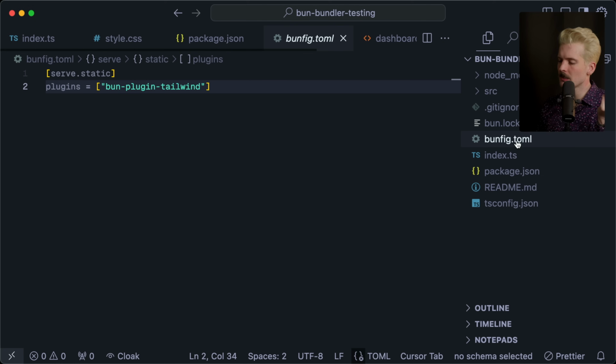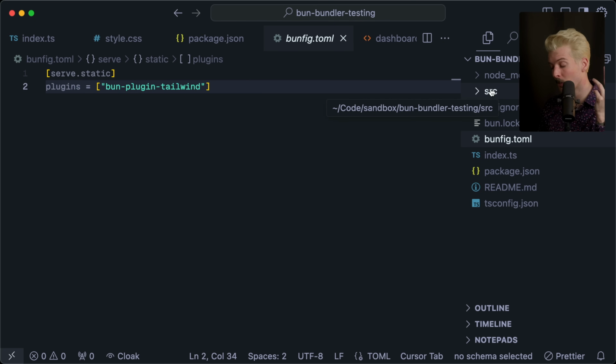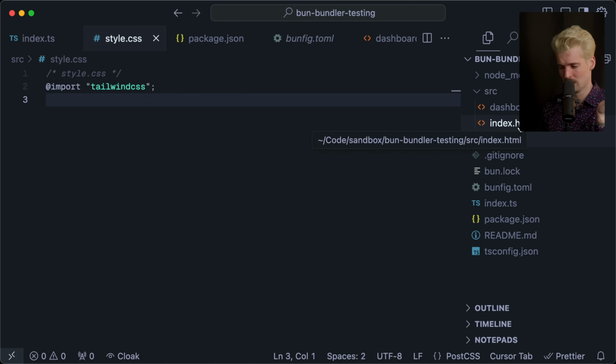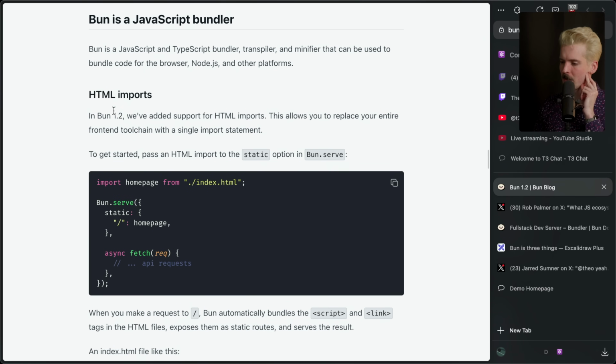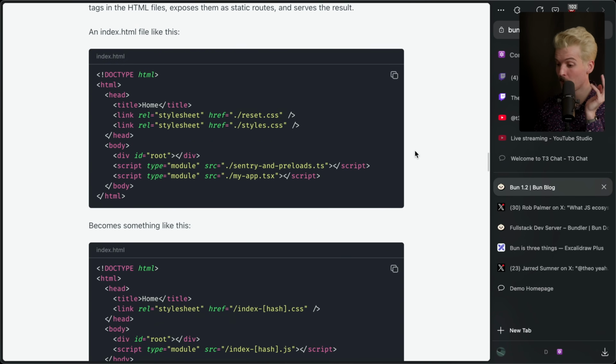It'd be cool if the bunfig wasn't necessary and that it would detect when you import Tailwind to do it, but I get why they can't go quite that far. Overall, holy shit, this is a very promising new way of bundling, because not trying to replace every single piece we're used to, they're trying to throw them all away and let your import tree be how the bundler behaves. That's it for the core bundler bit with the HTML imports, but there are other cool changes.